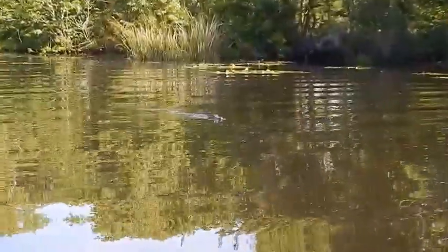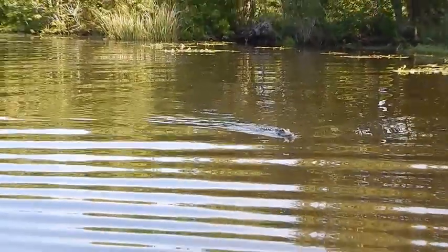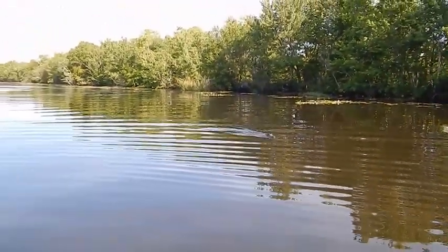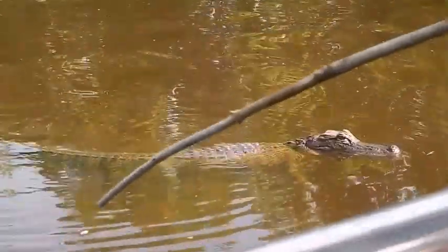This is the American alligator, that's what we have here in Louisiana. In the world, there are 23 different species of crocodilians. They have 14 crocodiles, 6 caiman, 2 alligators, and 1 gharial. This is the American alligator.